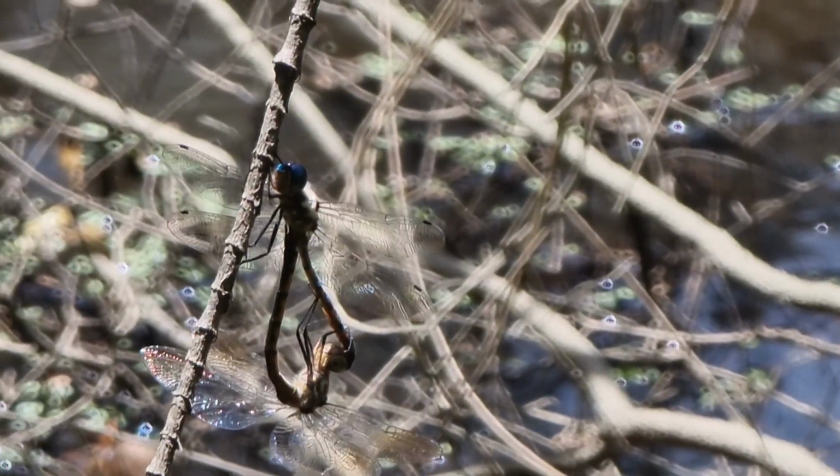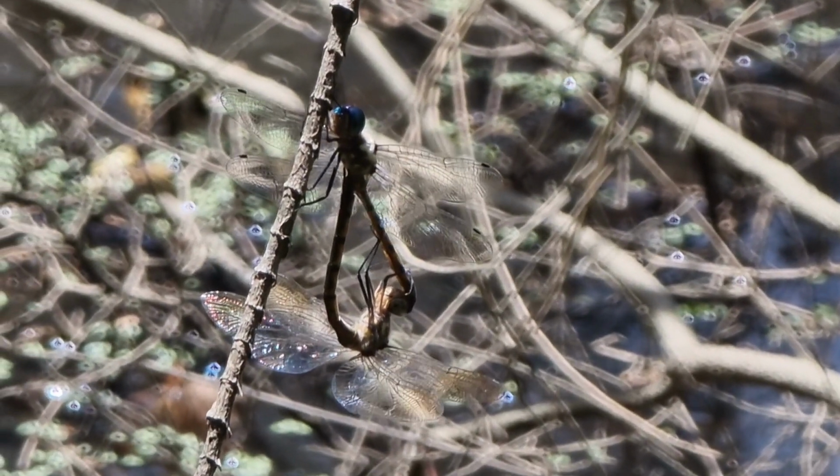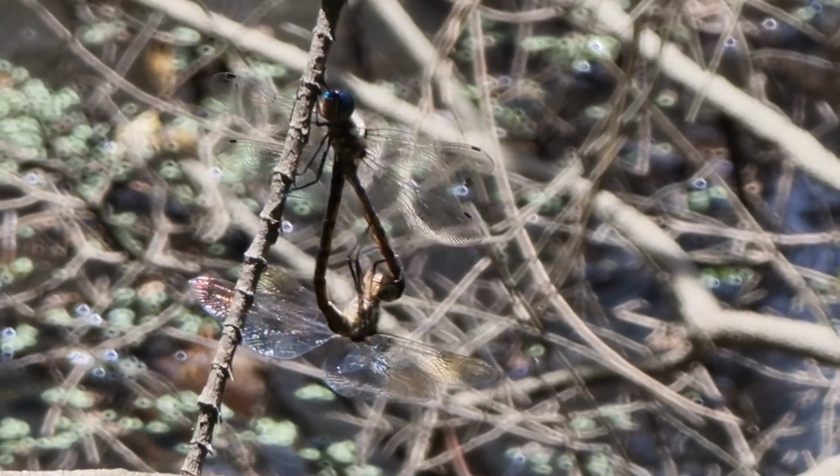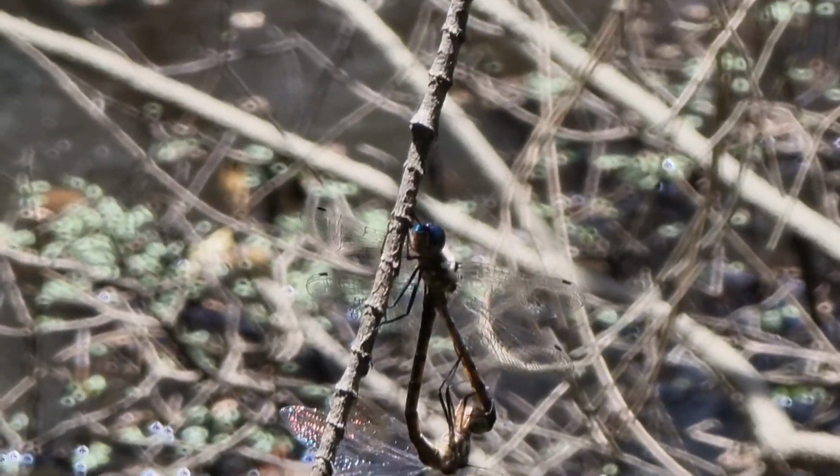Looks like some monkey business going on here. Hey, couple of dragonflies, mate. Getting jiggy with it. It's magic, mate.